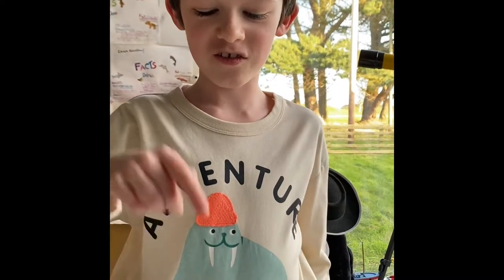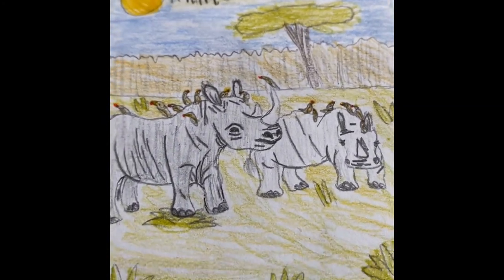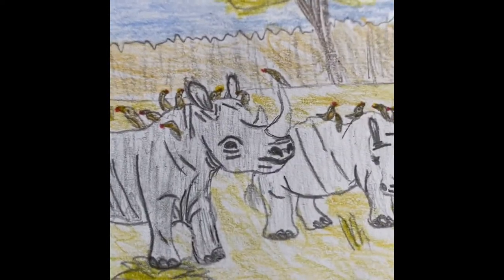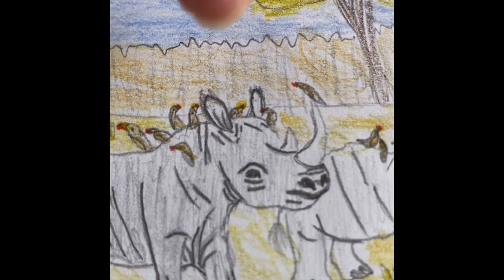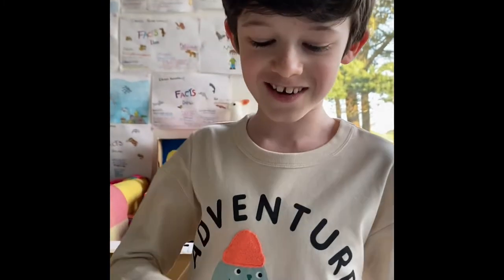So now we're on to the rhino and the oxpecker. I think my mommy really likes this picture I drew of the rhinos with the oxpeckers. You might be wondering, where is the oxpecker? What is an oxpecker? Well, they're the tiny little birds that are on the rhino's backs. So tell us about them, Joseph.